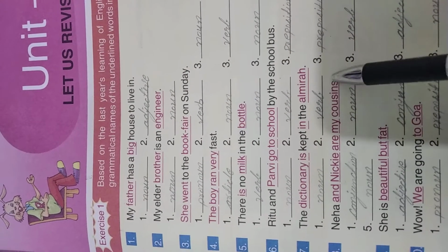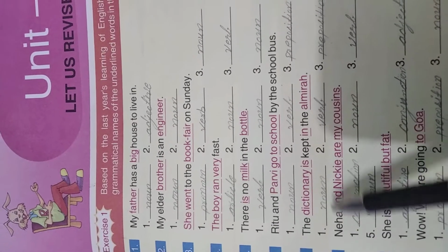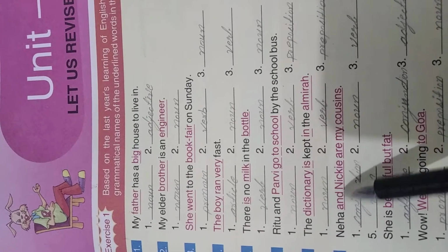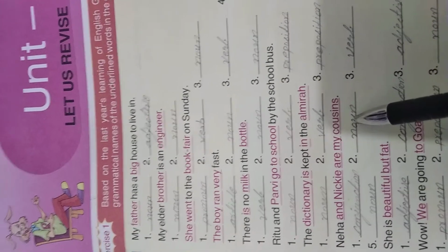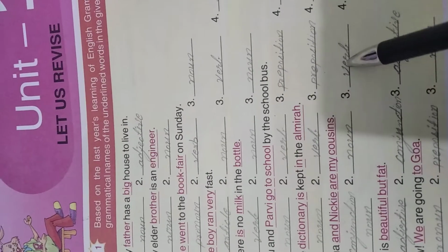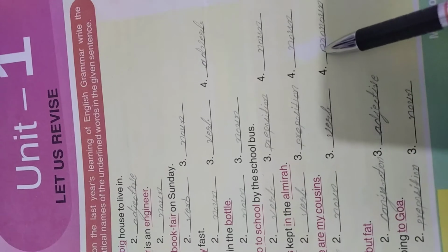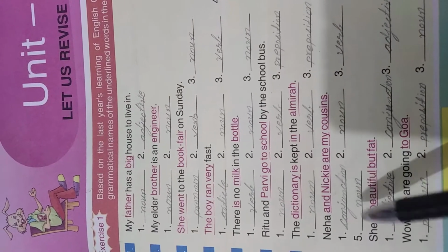Neha and Nikki are my cousins, and is a joining word, because it joins two words, Neha and Nikki, so and is a conjunction. Nikki is a girl's name, so it's a noun. Are is a helping verb. My is a pronoun, you know, and cousins is a noun, understood?